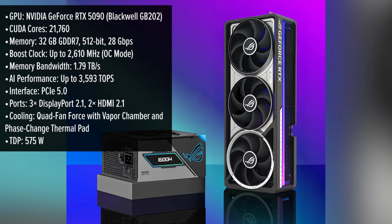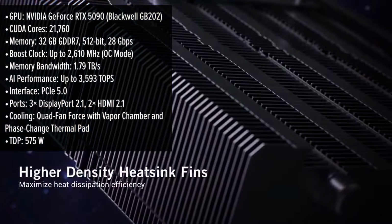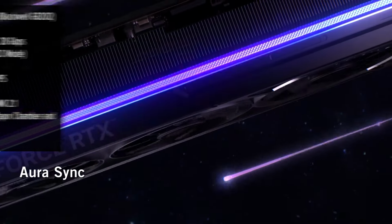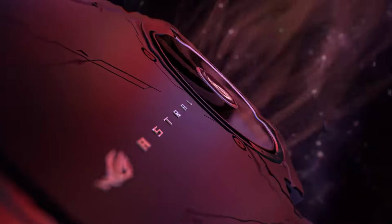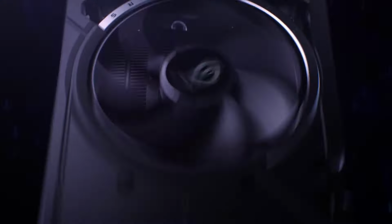Thanks to the innovative quad-fan force cooling system, including 4 Axial Tech fans, an optimized vapor chamber, and a phase change thermal pad, the card remains impressively quiet and cool even under full load. Compared to the MSI Supreme X, the ROG Astral delivers better thermal performance and higher boost clock speeds, making it an ideal pick for overclocking enthusiasts.